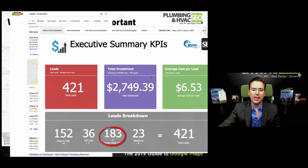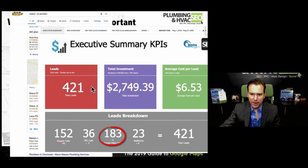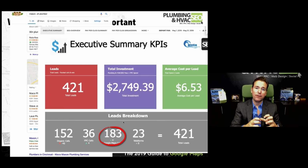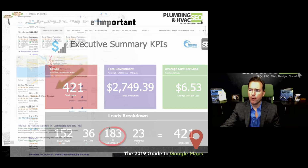And really what I want you to see is over 183 calls every single month come directly via the internet. So we put tracking in place so we can show, here's what you spent, here's how many leads you generated, here's what your average cost per lead is across your spend, and then here's how many leads came in organically, pay-per-click, Google Maps, web forms. So, out of 421 leads, 183 of those came from the Google Maps. So there's an example that, if you weren't playing in the Google Map, if you weren't ranking well, if you didn't have some of the strategies I'm going to be sharing with you on today's session, that'd be a lot of opportunity left on the table.